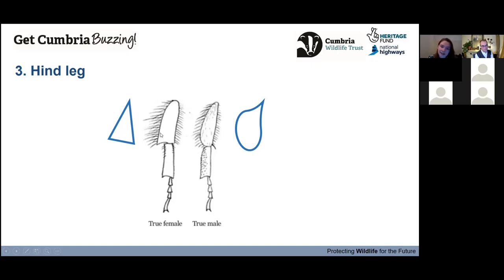The female leg is a bit more triangular shaped. It's got this real point here. It's a real shiny triangle, a really smooth surface, where the females, both the queens and the workers, stick pollen. That's where they collect pollen and put it on their leg.